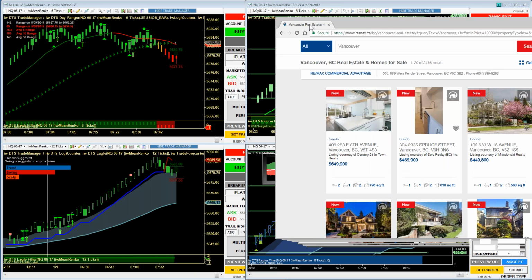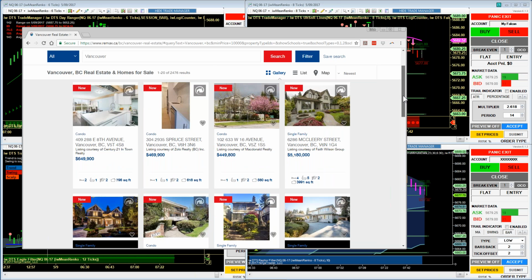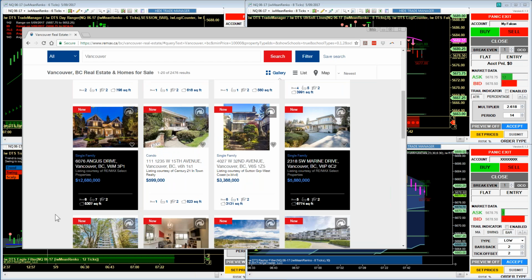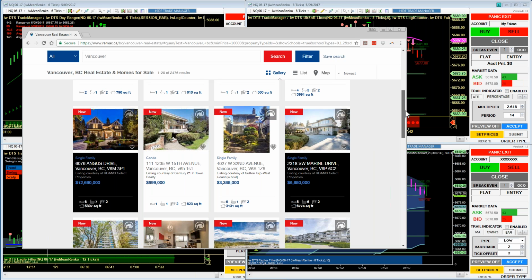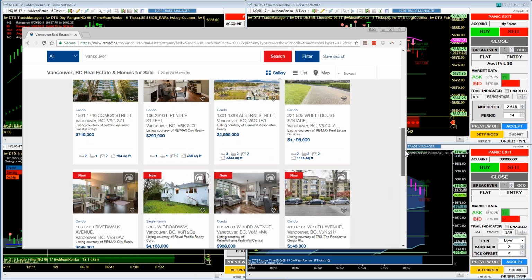Just while we're waiting for something, here's the Vancouver Real Estate Board listings. Here's a condo for 650, another condo for 470. Here's a home, now mind you, it's a beautiful home, for 12.6 million. Here's another home for 3.3 million. Here's another home for 5.8 million. Now, Marine Drive, that's a pretty slick part of town. Obviously that's where the millionaires live. Here's a condo for 750,000 or just shy, so you can use the extra money to go buy yourself a coffee at Starbucks.